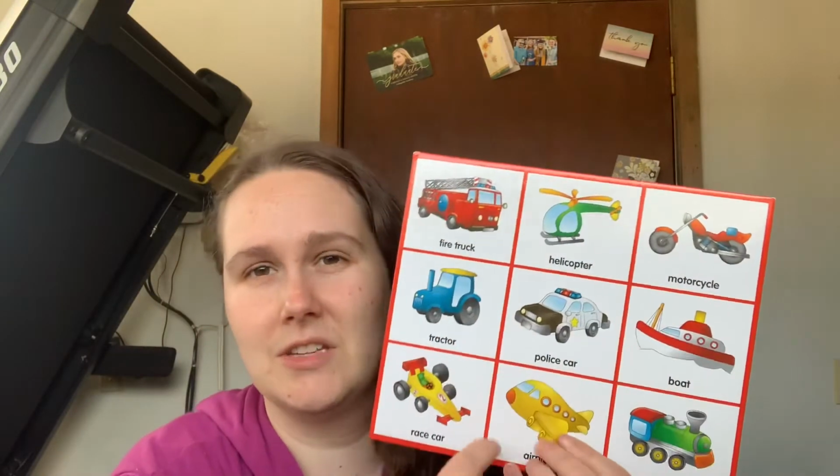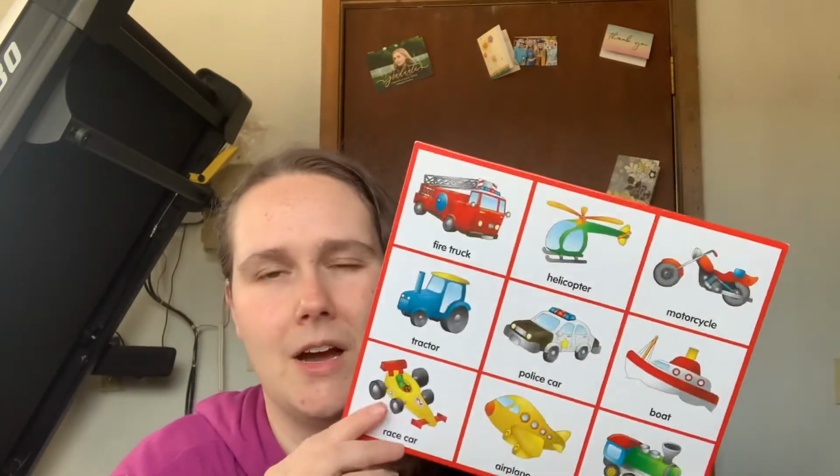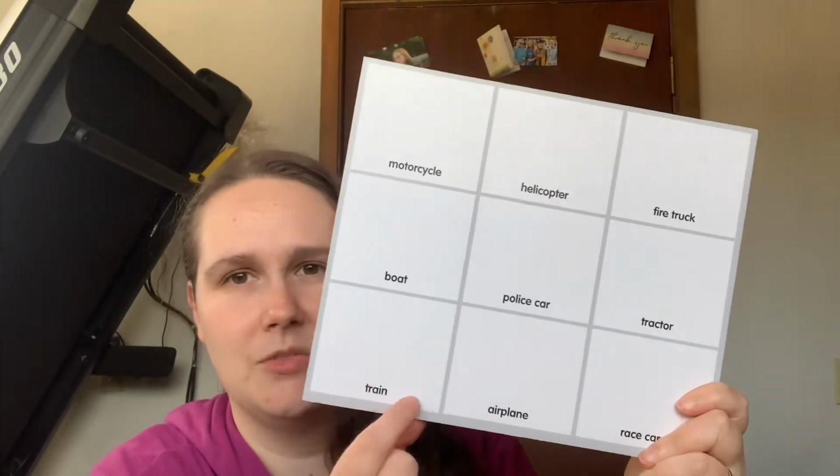So anyway, that's sound bingo, and it's got a bunch of different vehicles and the sounds they make, and you can just match them up to, let's see if I can show you without making more noise. Oh, I did it. Okay, so she likes just matching the cards up, even without playing bingo, but we do play bingo some, but it's just really fun. And then for older kids, it's got the side with just the words, and so you put the pictures on. So that is in there right now.